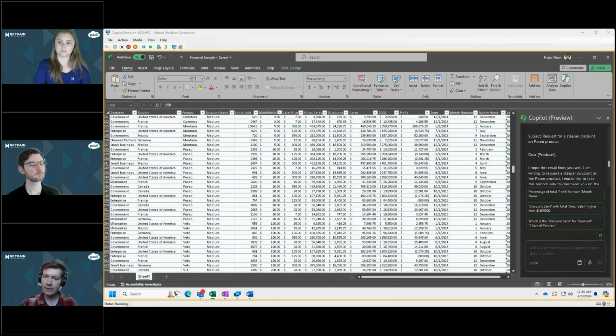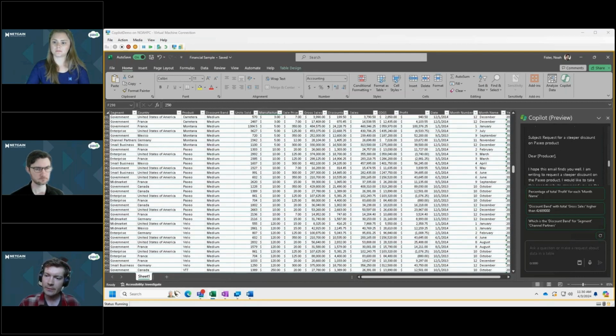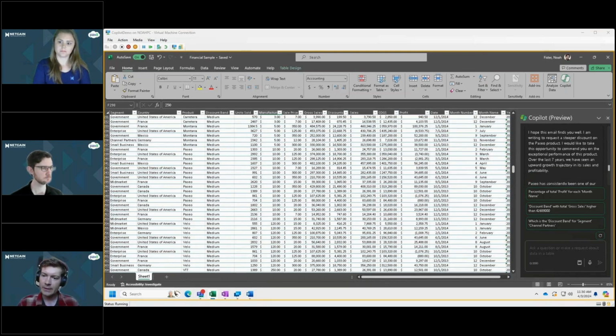So I wanted to read this too, because I think it's really interesting. Here's the draft that it produced. It said, request for a steeper discount on Paseo product. It doesn't have the producer name, so this is something that is not in the data set. Therefore, we as the person operating the Copilot product need to fill in that information. And then it says, I hope this email finds you well. I'll cut right to the chase. Request a steeper discount on the Paseo product.